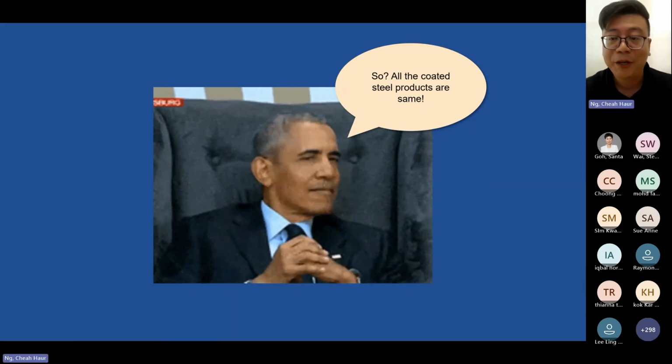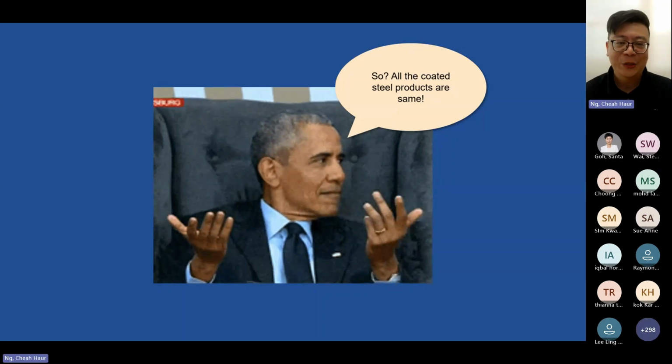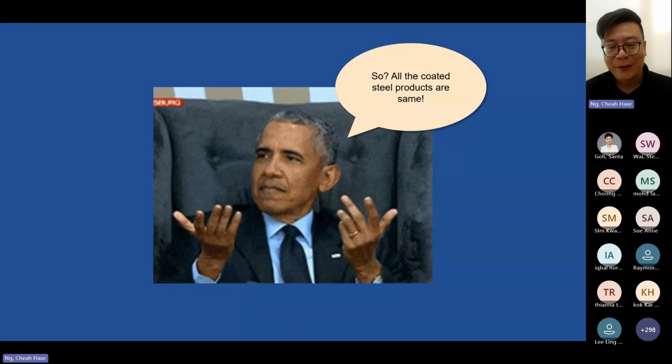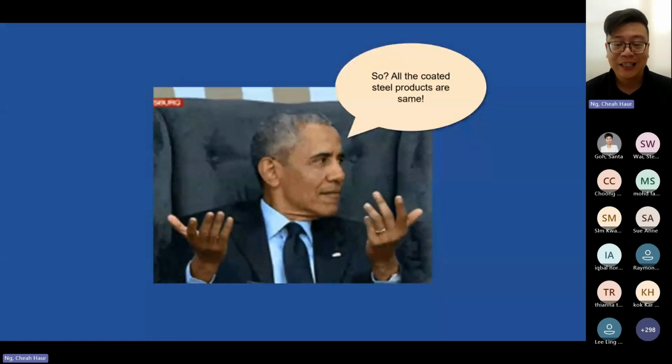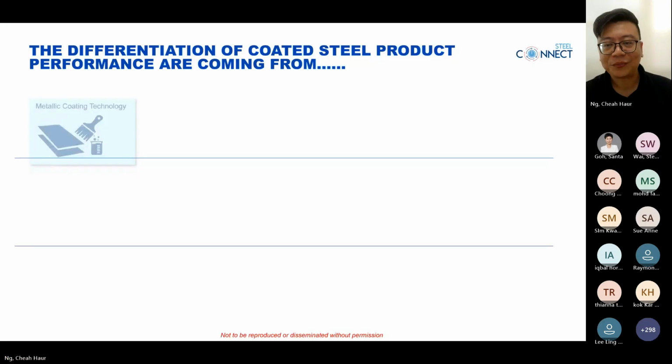If really the case, then we can end the sharing session today because there's no differentiation between the coated steel, then nothing to be shared. All right. But is it true that all the coated steel is the same? So I can tell you the answer is no. All right. So what's the differentiation? I will show it in a subsequent slide.